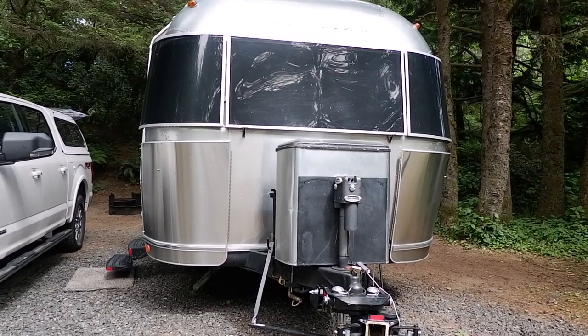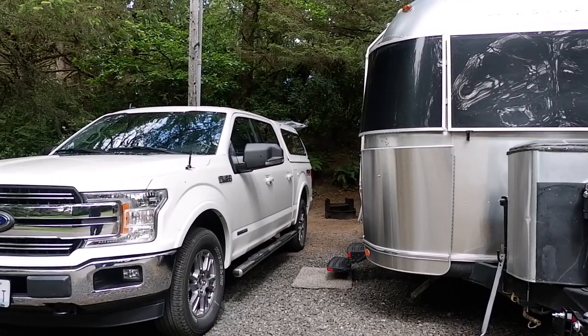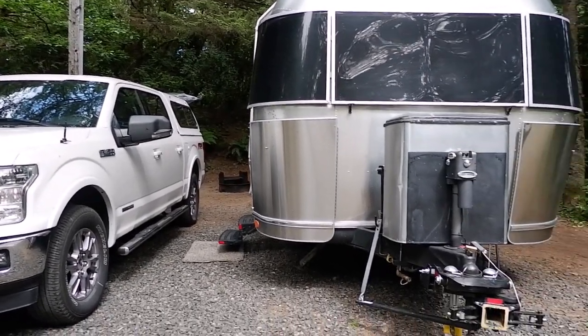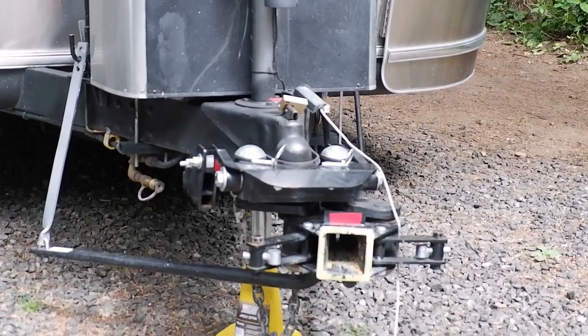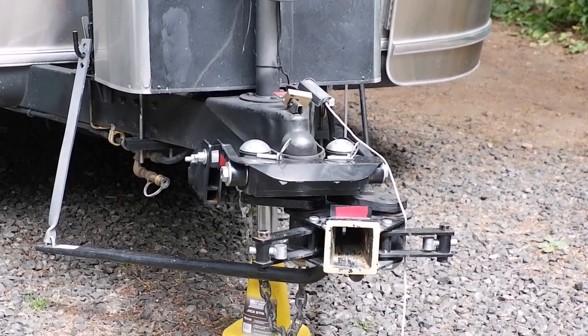So the answer that people suggested was get a bigger tow vehicle. We had no interest in a bigger tow vehicle, nor did we have it in the budget. When we compared that, the result was that a $3,000 trailer hitch sounded like a pretty good deal, if it would work. And we're just going to say right here at the beginning, it did work.